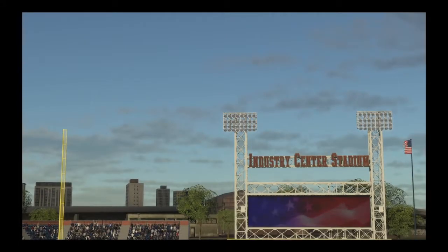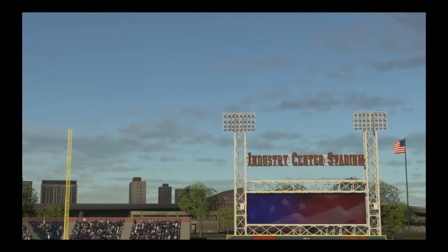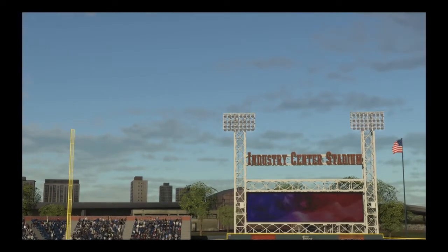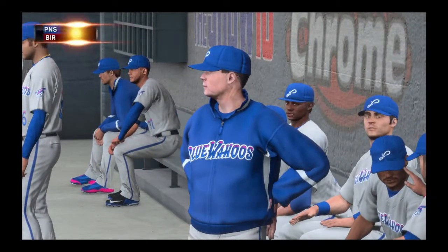Now from your exclusive home for minor league baseball, MLB The Show is on the air. A good matchup here for you tonight between the Pensacola Blue Wahoos and the Birmingham Barons.